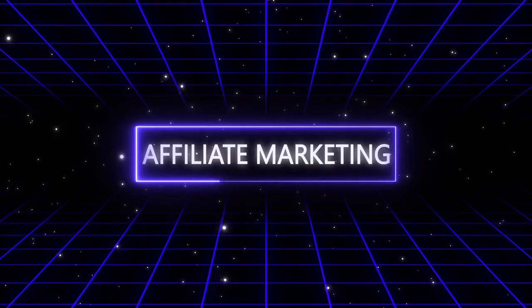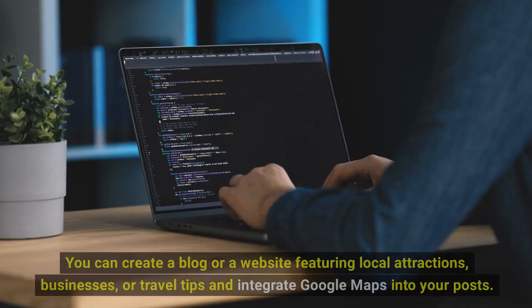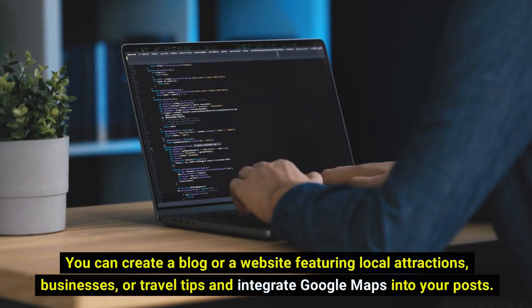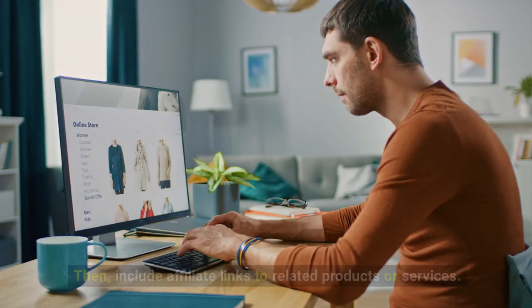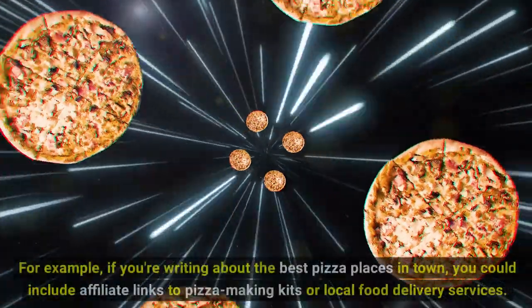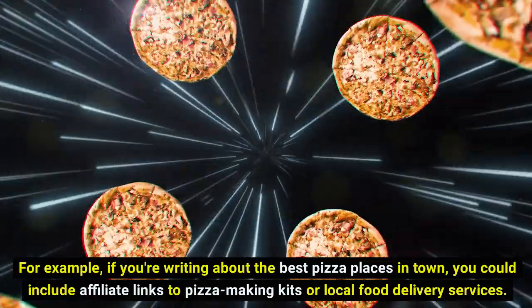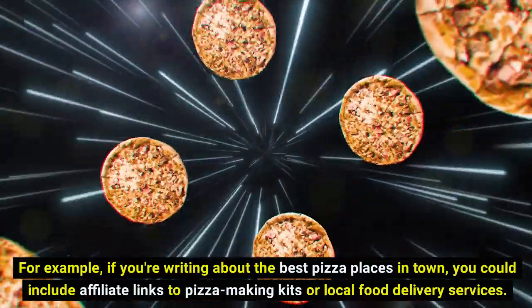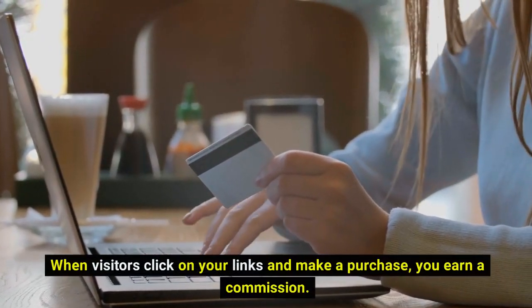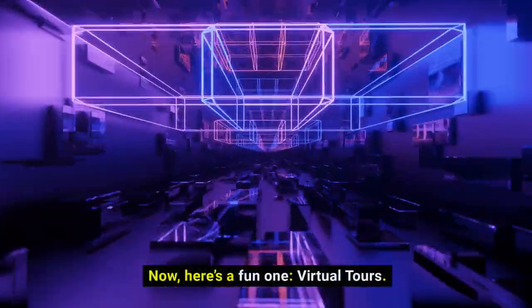And let's not forget about affiliate marketing. This one's a bit more advanced, but stay with me. You can create a blog or a website featuring local attractions, businesses, or travel tips and integrate Google Maps into your posts. Then, include affiliate links to related products or services. For example, if you're writing about the best pizza places in town, you could include affiliate links to pizza making kits or local food delivery services. When visitors click on your links and make a purchase, you earn a commission. It's a win-win.